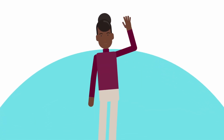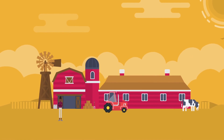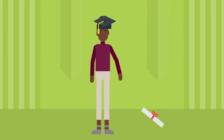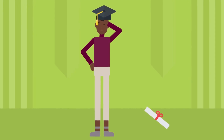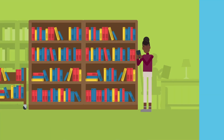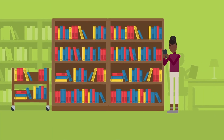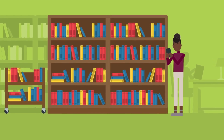Meet Zanele. Zanele is 18 years old and lives in a rural township in the Eastern Cape. She has just graduated from high school and is unemployed and unsure what to do next. She possesses an entry-level smartphone but has limited access to data. However, Zanele has access to her local library where she can use the internet for a limited time.